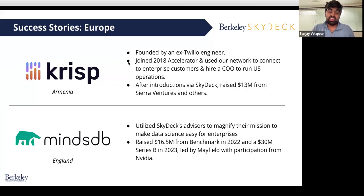MindsDB is one that we're really close to that has done really, really well. They just raised a big $30 million Series B round from Mayfield with participation from NVIDIA. And we really helped them identify the right market to go after with their solution.